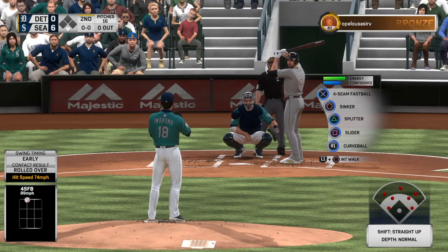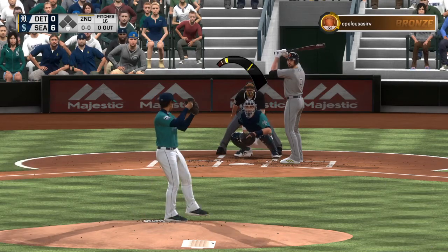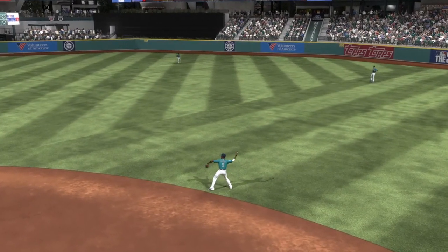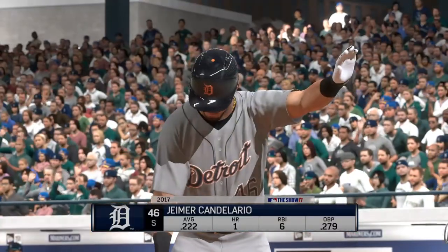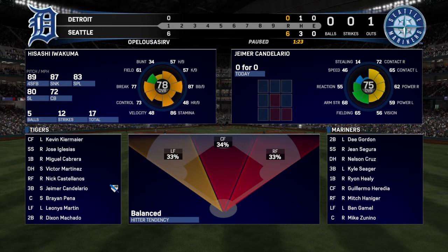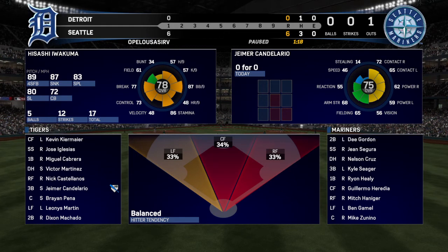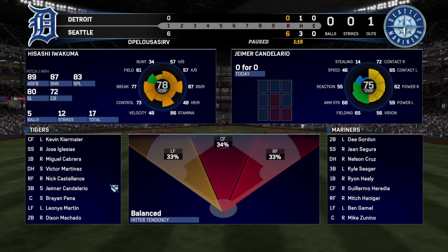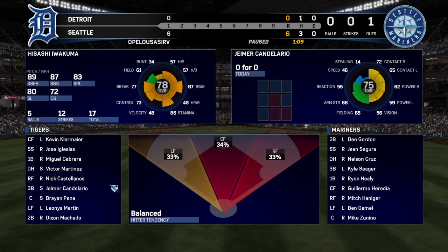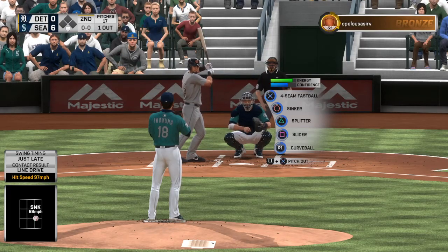Nick Castellanos now. And they are squarely into chip-away mode, looking at a 6-0 deficit already in this one. A shot to second base and handled for the first out. Digging in, the switch hitter, Candelario. Jeimer Candelario.